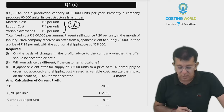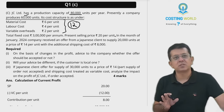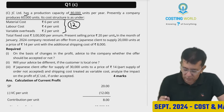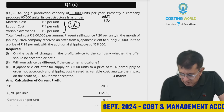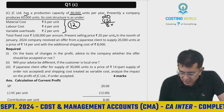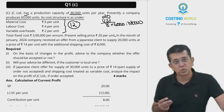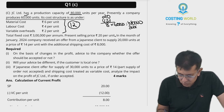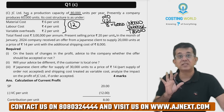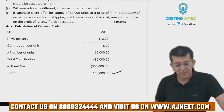I'll halt over here. If you look at the current data, they have a capacity of 80,000 but they are making 60,000. So they have 20,000 units of spare capacity, which they are not using. Currently, 20 rupees is the selling price and 12 rupees is the variable cost, so they get a contribution of 8 rupees into 60,000 units, which is 4,80,000. From this, the fixed cost of 3 lakh rupees will go. So their current profit is 1,80,000. That is their current status.